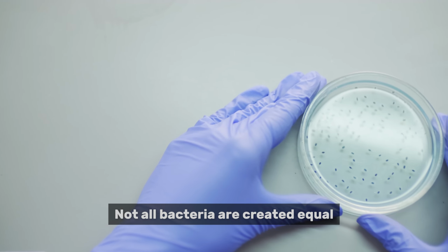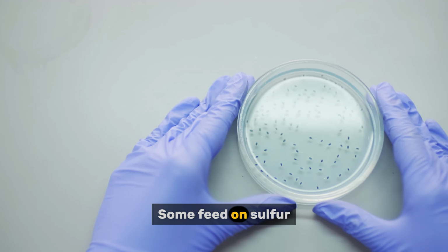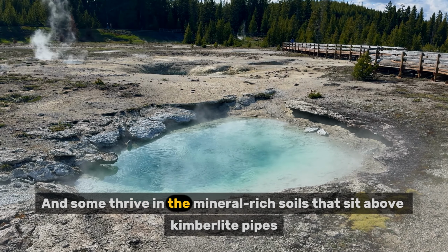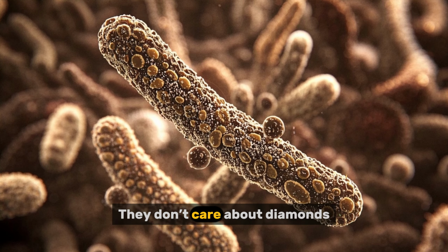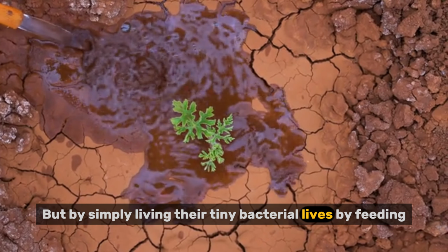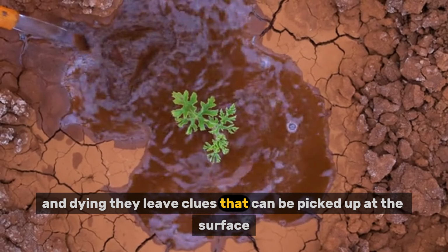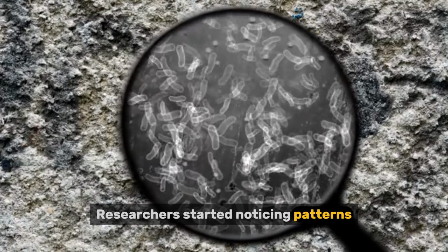Not all bacteria are created equal. Some like it hot. Some feed on sulfur. Some live in acid. And some thrive in the mineral-rich soils that sit above kimberlite pipes. They don't care about diamonds. They don't know we exist. But by simply living their tiny bacterial lives, by feeding, reproducing, and dying, they leave clues that can be picked up at the surface. Researchers started noticing patterns.